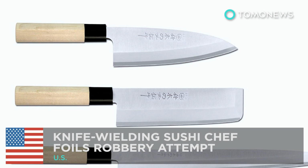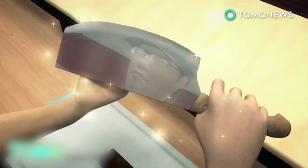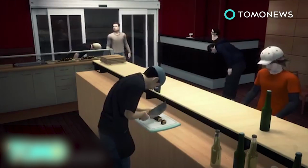Knife-wielding sushi chef foils robbery attempt. If you're gonna bring a gun to a knife fight with the sushi chef, you'd better make sure it's a real gun. 23-year-old Clayton Dial found that out the hard way when he tried to knock off the Kamakura Japanese restaurant in Champaign, Illinois, where sushi chef Tetsui Miwa was on duty.